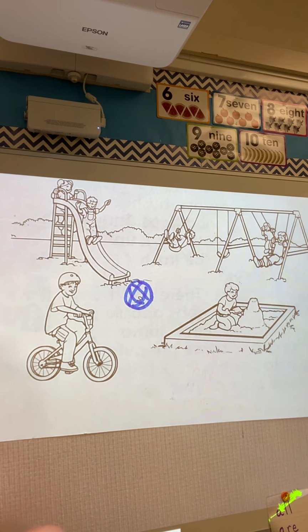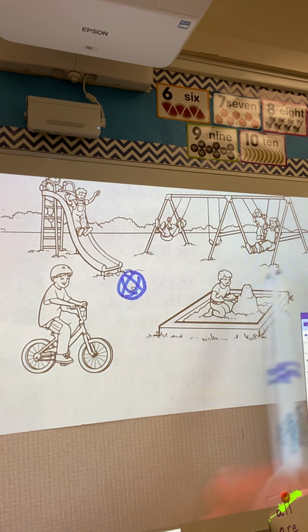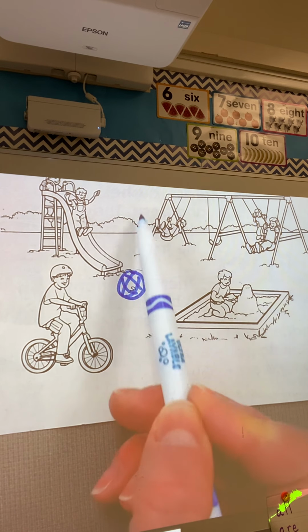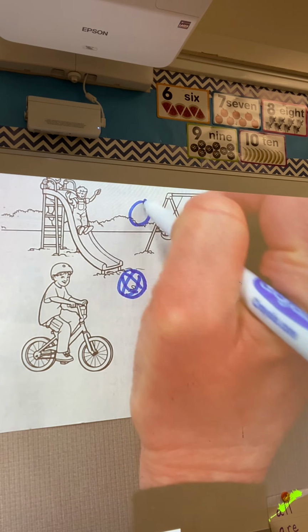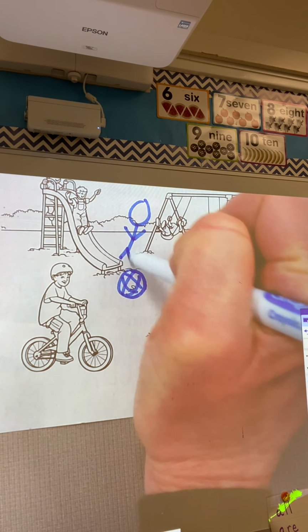Draw a child on the left of the swings. So this is the right side. This is the left side over here. I'm gonna draw a child on the left side of the swings. There I go.